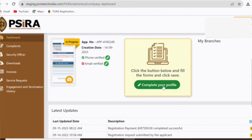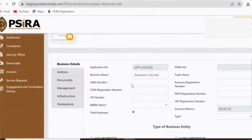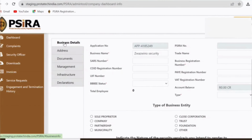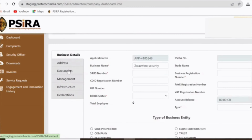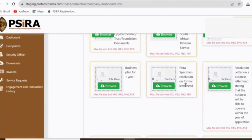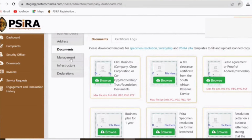One thing that is important to note when you're completing your profile is that please complete all the tabs in order. Please don't complete the business details and then go to declarations. Once you sign the declaration, your application will be submitted even though you did not complete the other tabs. So if you find, while going through the documents, that maybe one document you don't have, or whatever happens, please don't sign the declaration. You can log out, and then when you are ready to complete the application in full, you can come back, complete all the tabs, and then the last thing should be to sign the declaration.